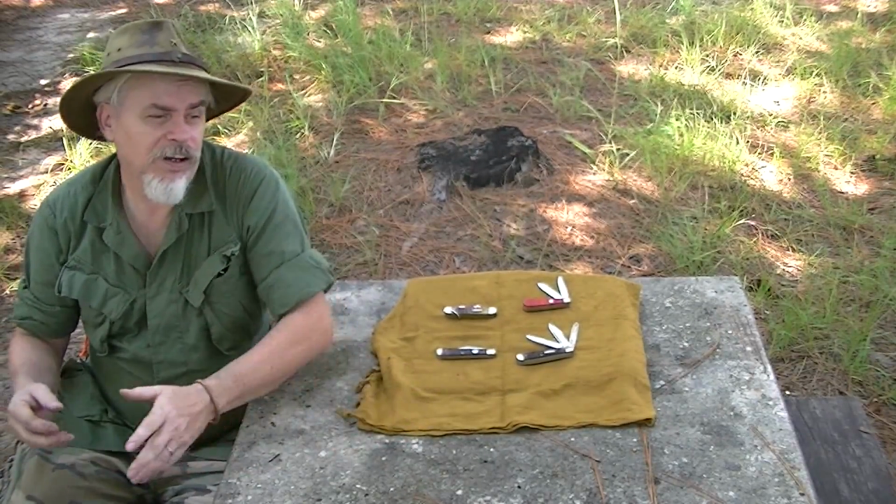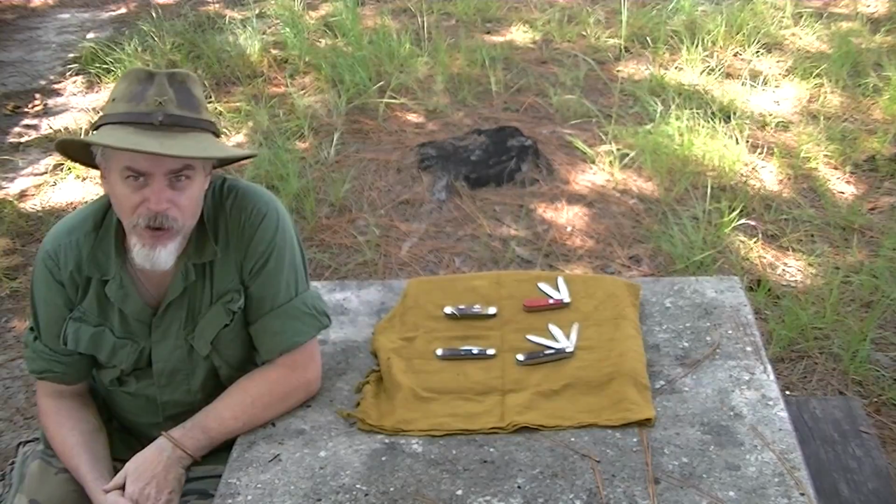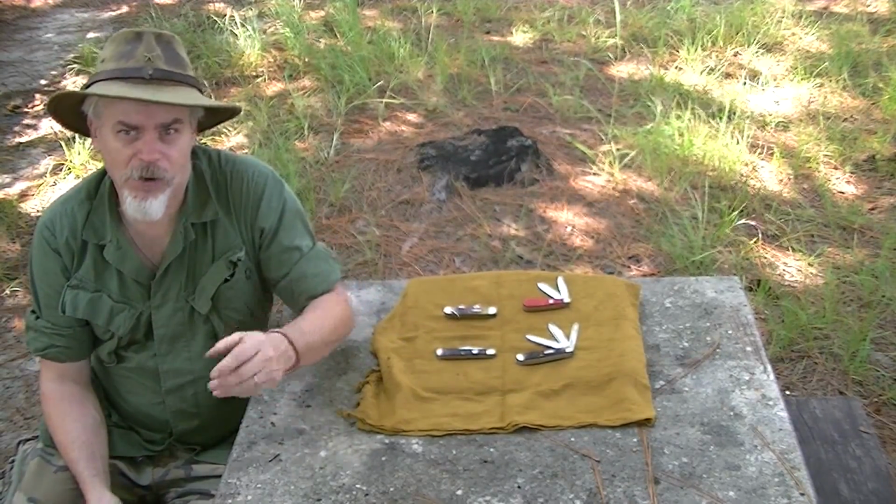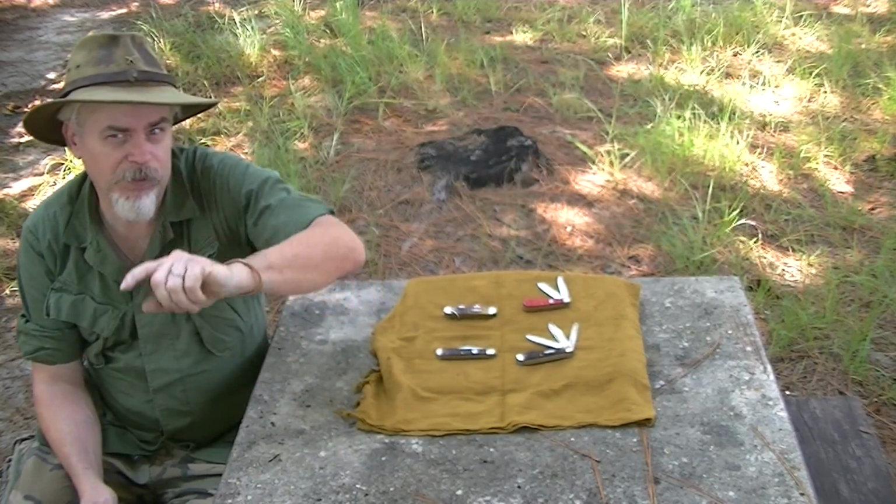Not included in this is that big old Granddaddy Barlow I've got, and a few other knives that I also have, but I just brought a couple to talk about, and one that's not a Rough Rider, but we'll get to that in a minute.